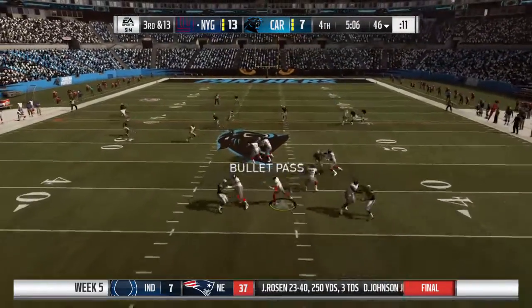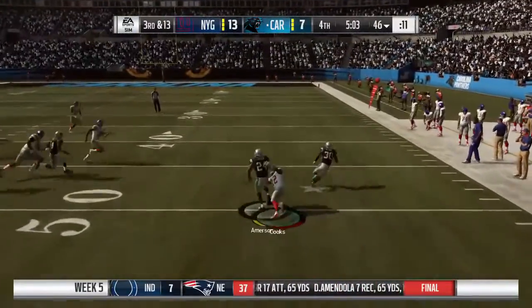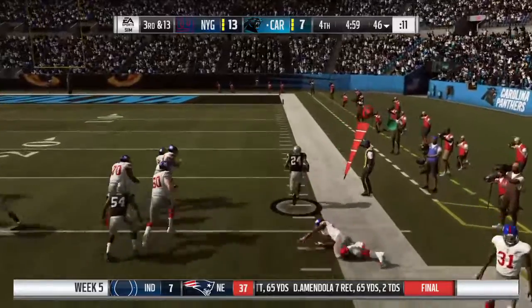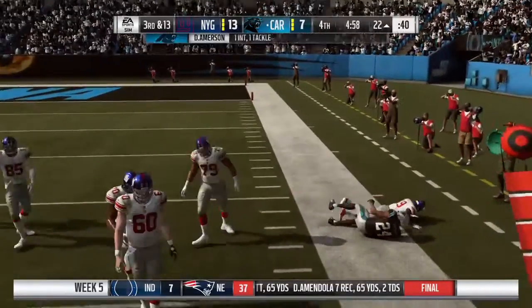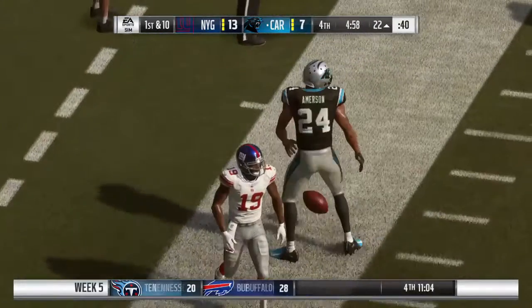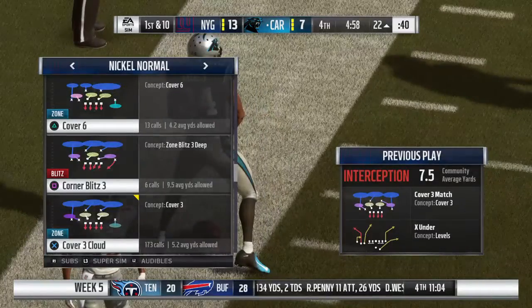Looking to throw again, Trubisky. And look at this. They get the turnover they needed. It's intercepted. Picked off by David Amerson. Still going. And a terrific return as he takes this thing all the way down near the 20-yard line. A critical error there in a tight game of the fourth.